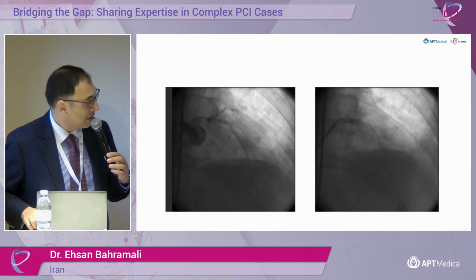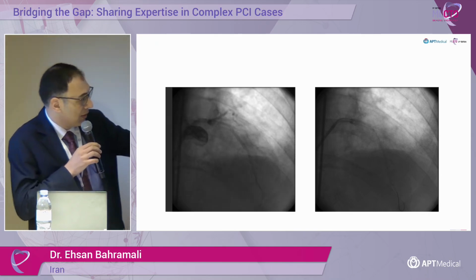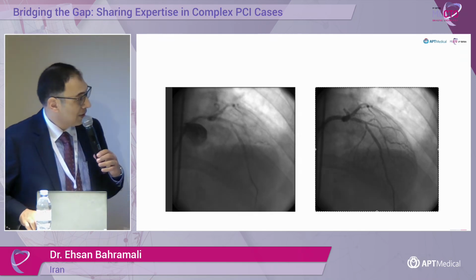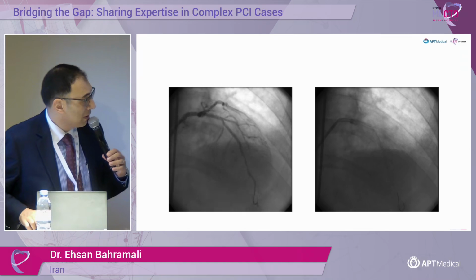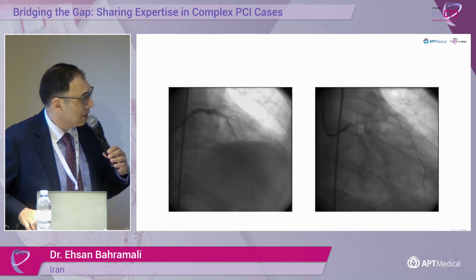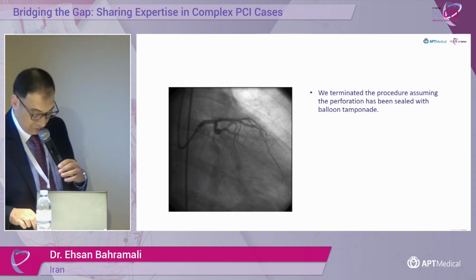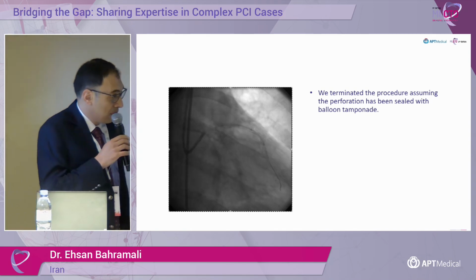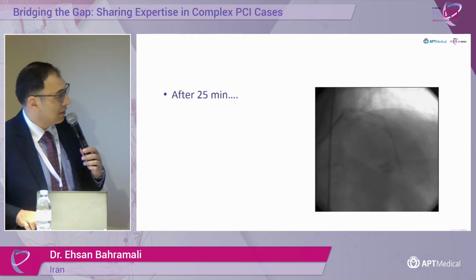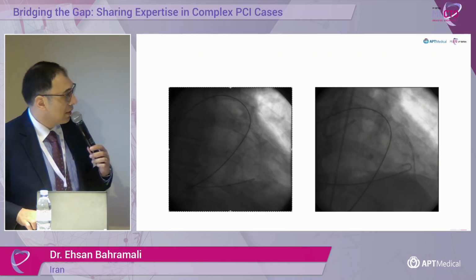And as we were predilating the stent, you can see here our balloon ruptured, and the rupture caused one of the septal branches to perforate. Yeah. And we did the balloon tamponade several times, and somehow we managed to put another stent in the middle LAD, and we terminated the procedure with this result. And we used protamine to reverse heparin, and we came out. After 25 minutes, the patient became hypotensive, and this was the angiogram after 25 minutes.